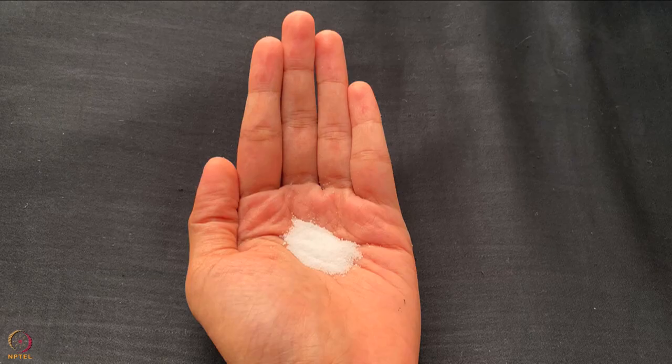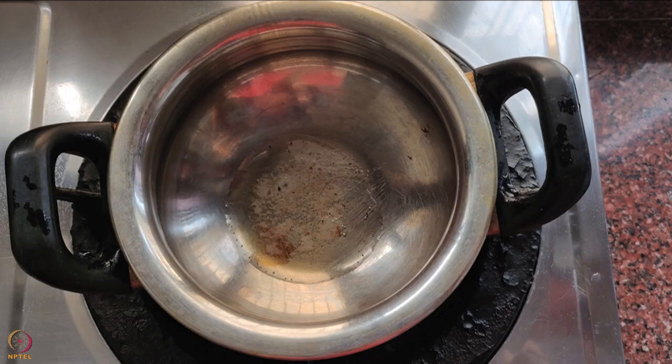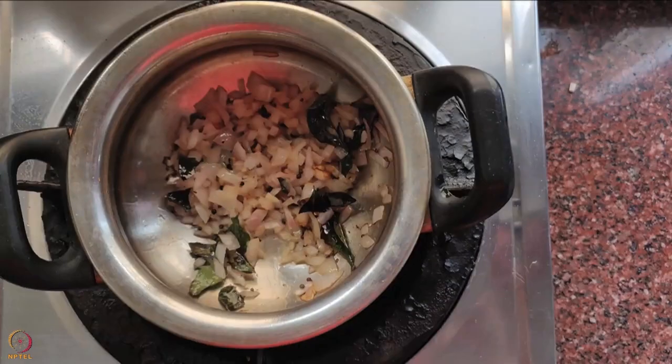Procedure: soak the dried shrimp in water for 15 minutes. Meanwhile, heat the oil in a vessel and add mustard seeds. As they start to crackle, add curry leaves and chopped garlic. Then add chopped onions. Sauté the mixture until it becomes light golden.